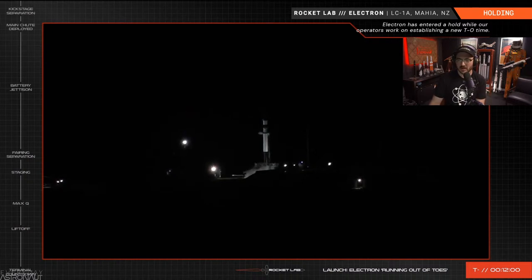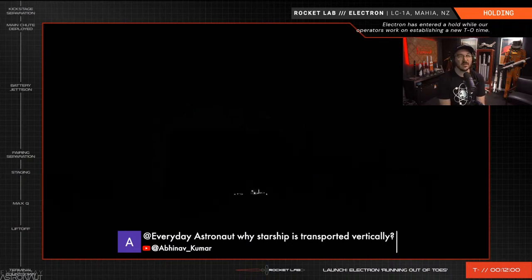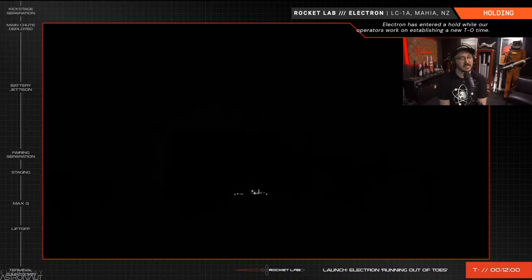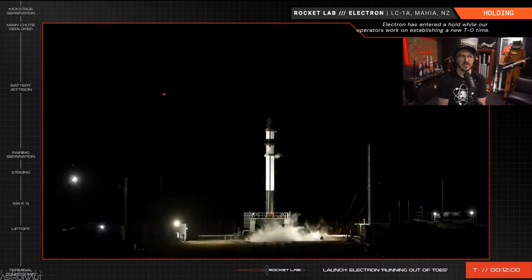Let's see here. Why is Starship transported vertically? That's a good question. I think mostly because it's assembled vertically in the high bay, the mid bay. Everything's assembled vertically, so it's just easy to pick it up with a crane, stick it on something and roll it out, because that's the whole process anyway. It never is horizontal at any point. Even the rings are never horizontal. No part of the rocket is ever horizontal until it's flying and falling. Then it's intentionally horizontal for a couple minutes.